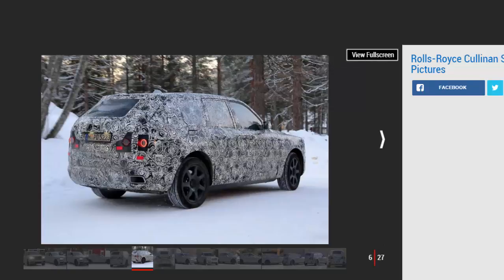If the Bentayga's initial success is anything to go by, there's no doubt this could be the strongest selling Rolls-Royce in recent years, if not ever. But don't expect the brand to adopt a mass market pricing strategy, this is still very much a bespoke, handmade car and the price will definitely reflect that."